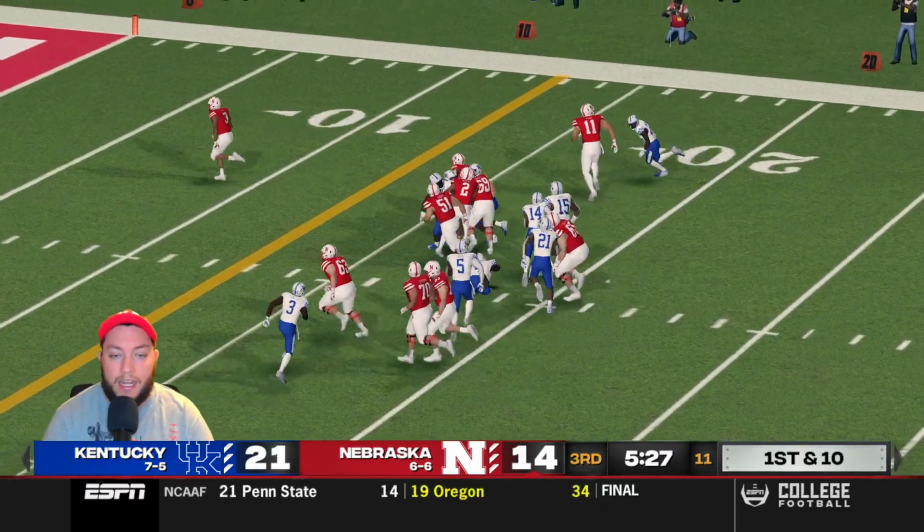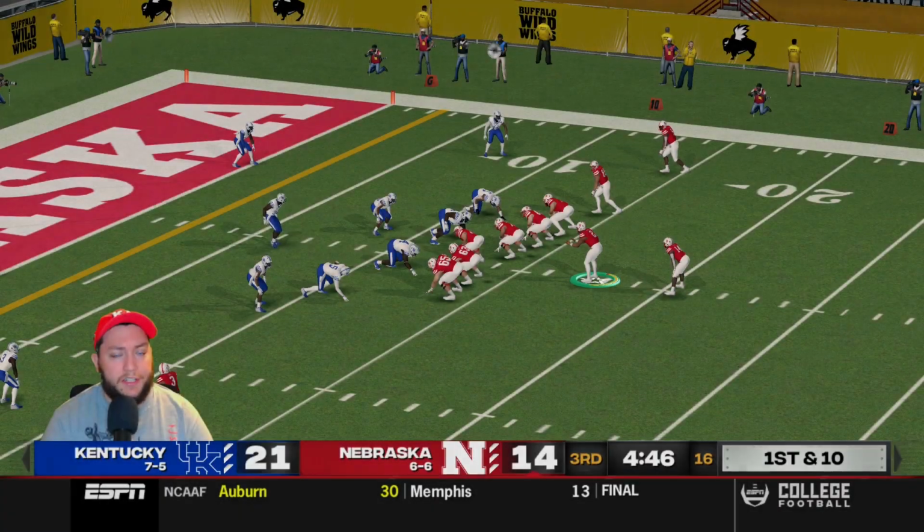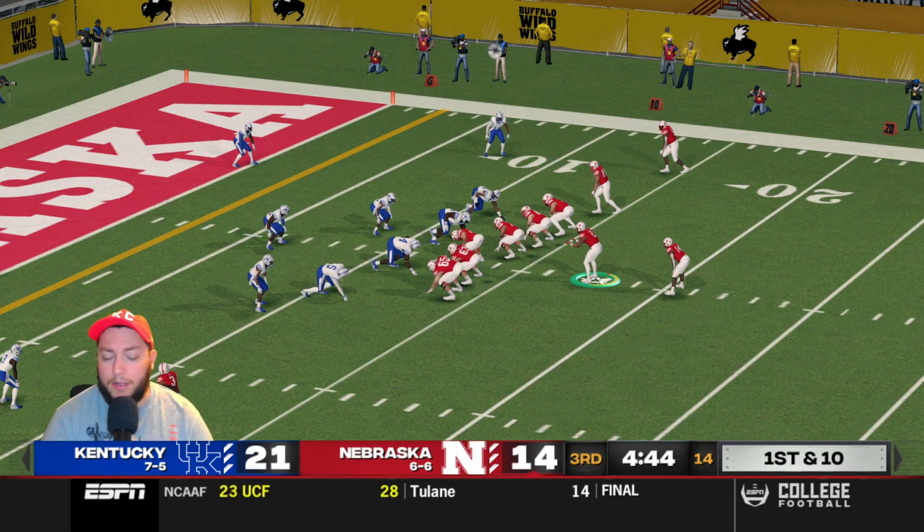It's going to be Adrian Martinez taking it himself. He's going to get another solid carry, 6 yards. Amir Johnson just gets enough to give him a new set of downs. So now it's 1st and 10.